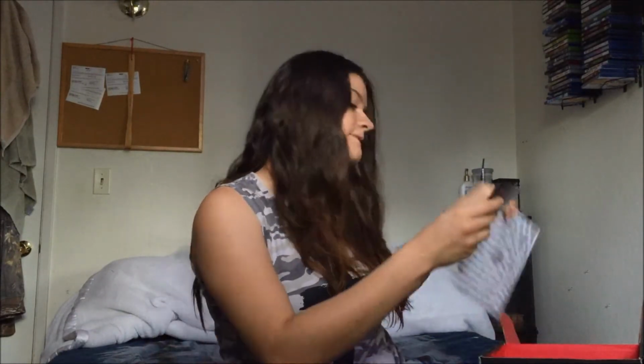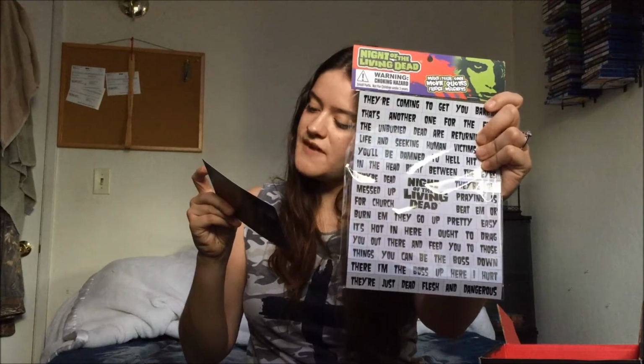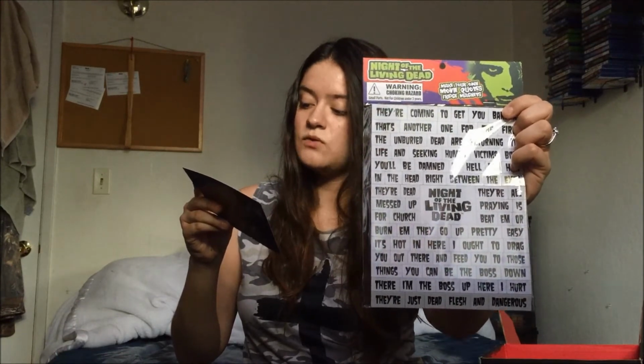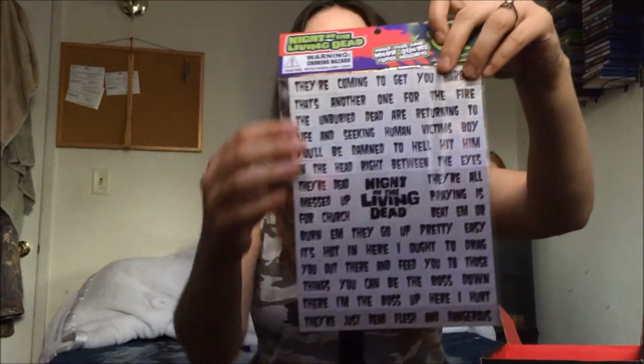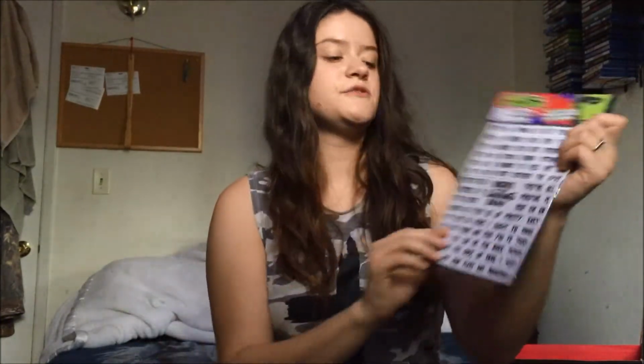Alright. Next, we have my favorite thing that I really want to open so that I can play with it. It's a magnet. It is exclusive Night of the Living Dead magnet sets. They're coming to get your magnetic poetry. With so many iconic phrases in Night of the Living Dead, we love the opportunity to mix them up. And this is what you get. You break them up, see how you just break it off and then put it on your fridge. They have a lot of words.